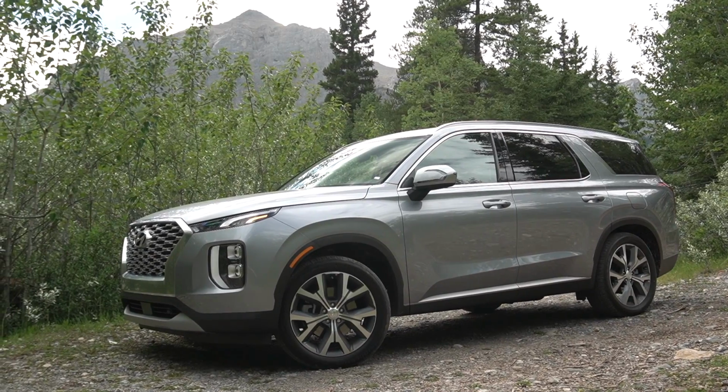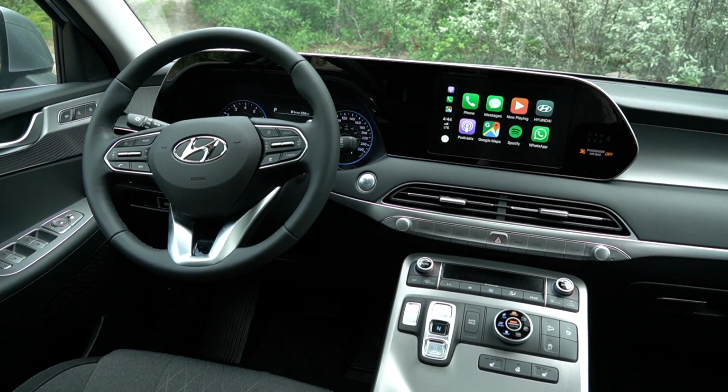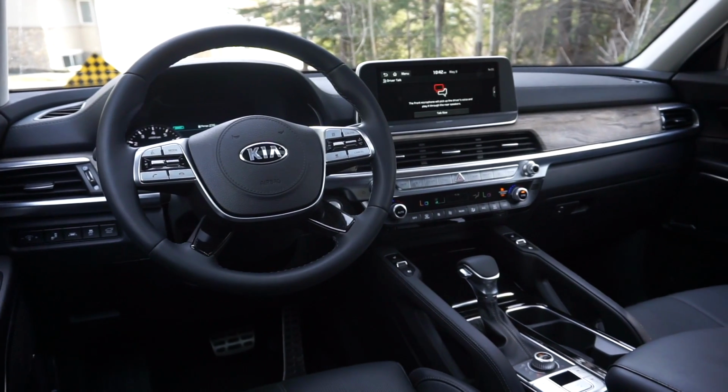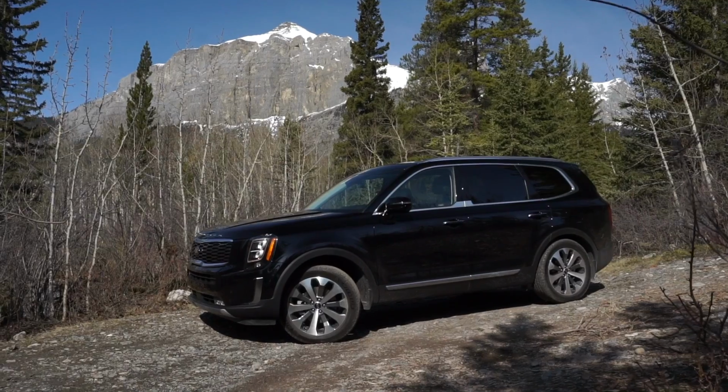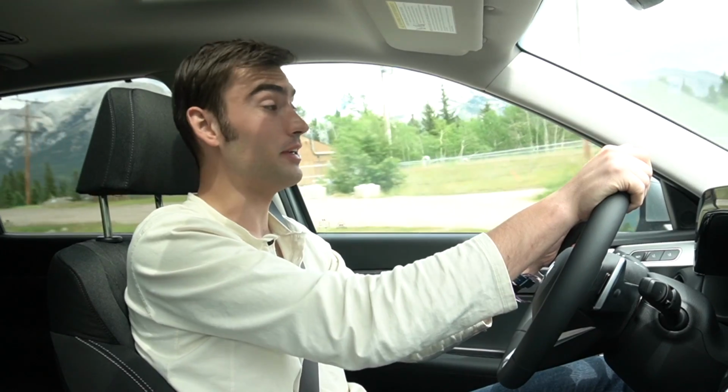So which exterior and interior design is more appealing to you? Is it the Palisade with its quite striking outside looks, or the Kia's more conservative styling? I've cast my vote, now I want to hear yours.